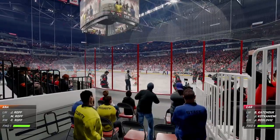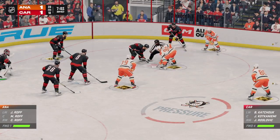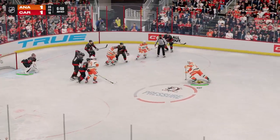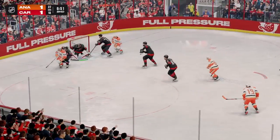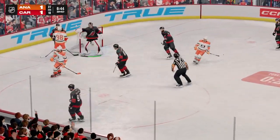Centers glide into the dot as the face-off is ready to resume play. The Ducks win that offensive zone face-off. Denies him again! Goaltender covers up, we get a stoppage of play.